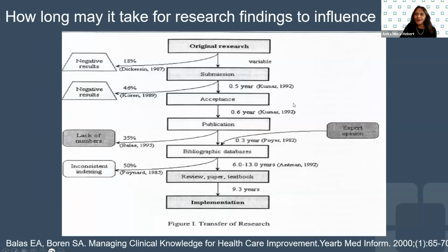So I always put this up when I give introductory talks about implementation science. How long may it take for research findings to influence practice? There is this number of 17 years that is always floating out there. And this comes from this study in the year 2000 from Balas and Boren. And this is just a figure that kind of shows the different areas where there may be lags in getting the results of original research into clinical practice.